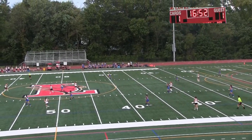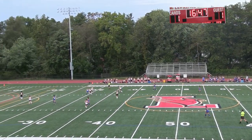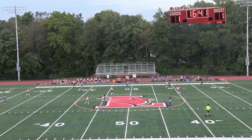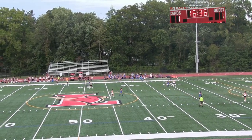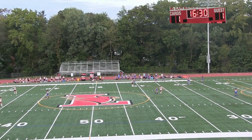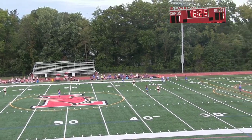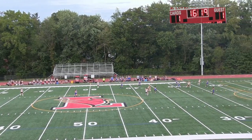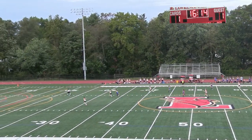Now Hightstown with the ball, trying to prove me wrong as they drive towards the Lawrence goal. Lawrence there to break that play up. No way. They'll send it back across the center line. Lawrence ball. Once again, Lawrence ball. Hightstown there to break that play up. Lawrence will send it right back in. Hightstown will send it right back out. Now the ball well down into Lawrence territory.